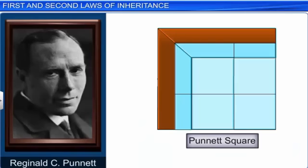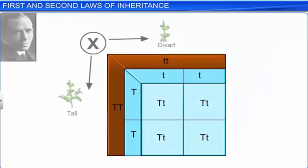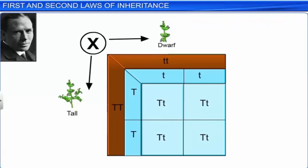A diagram that is very useful in predicting the outcome of a particular cross or breeding experiment is the Punnett square, which was devised by British geneticist Reginald C. Punnett. Punnett square is a graphical representation that helps calculate the probability of all possible genotypes of the progeny in a genetic cross.